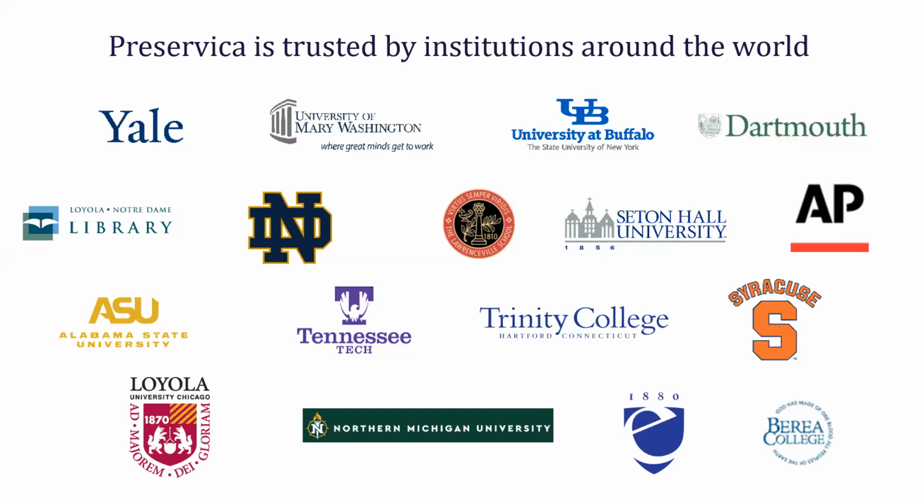You can see here that we have over 200 different institutions throughout the globe. These are just a snapshot of the ones here in the US. Some of these here are both Preservica and ArchivesSpace users, and some of them have the integration set up. We have some of our experts like the University of Buffalo, who we'll hear from in a little bit, to our newest member here, the University of Notre Dame, who will hopefully be setting up their integration in the next few months and shortly here.